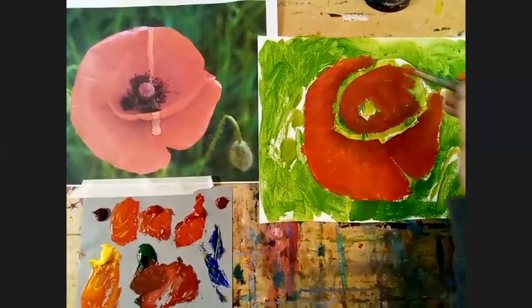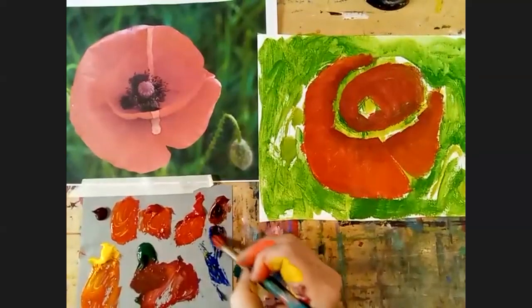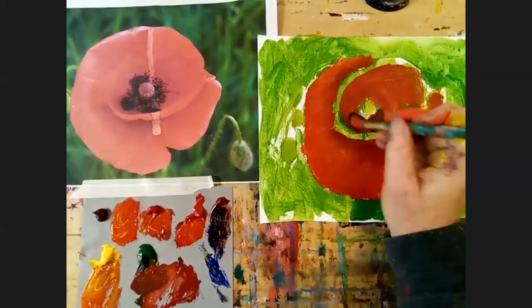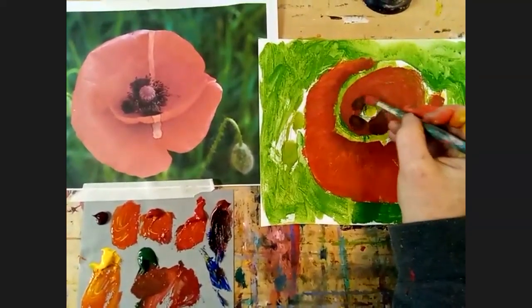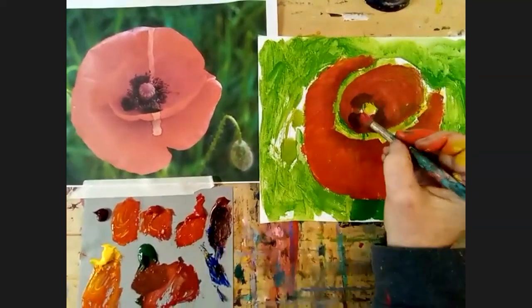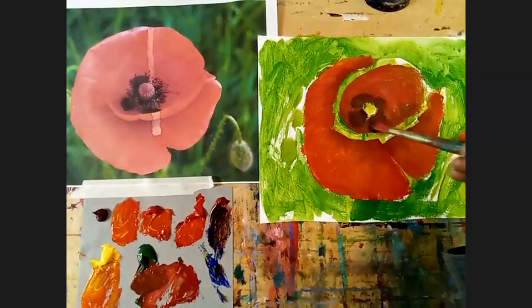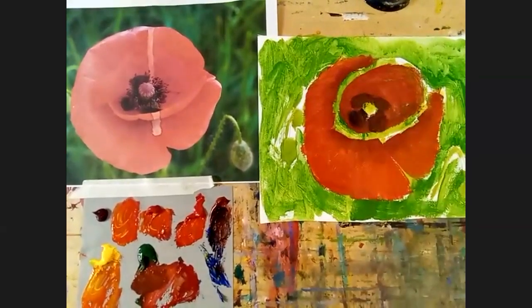Then we're going to go back in and I'm going to mix a little bit of burnt sienna with ultramarine blue to get these dark dots that are here. Can you see that? We start with red and green, and we're going to add these little thingies last, but we're starting by getting the base layers in. This dark is a combination of burnt sienna and blue, and underneath it is red and green.